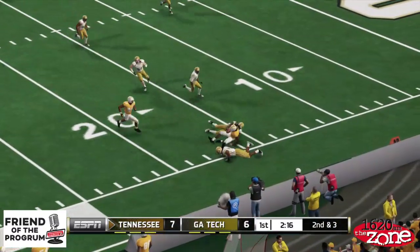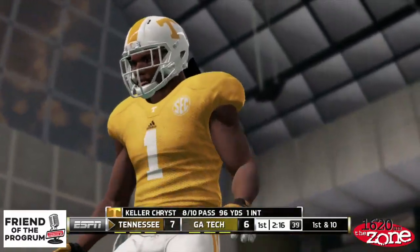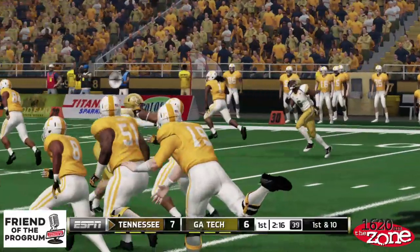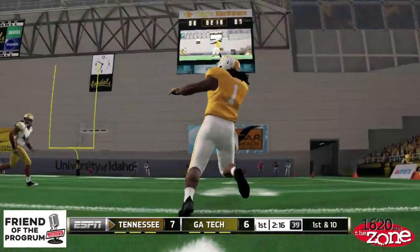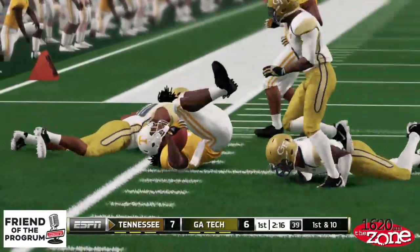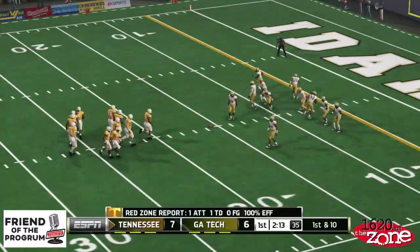He's at the 20. There's a strike, complete. And he's taken down at the 16-yard line. Man, that was an impressive-looking play. When you can slice apart a defense like that, it puts a seed of doubt in their minds. From the 16-yard line, first down.